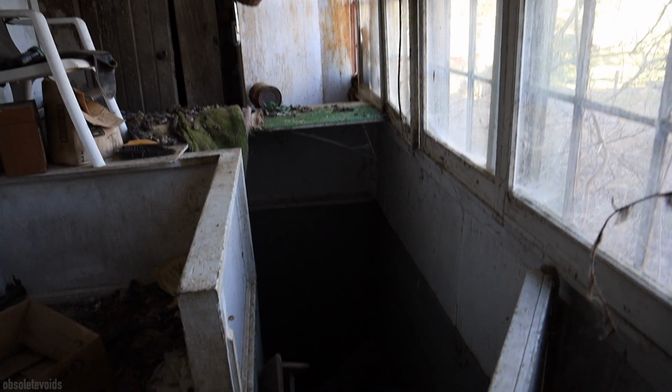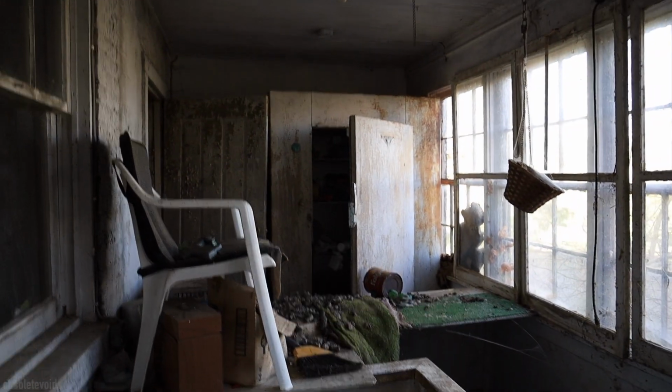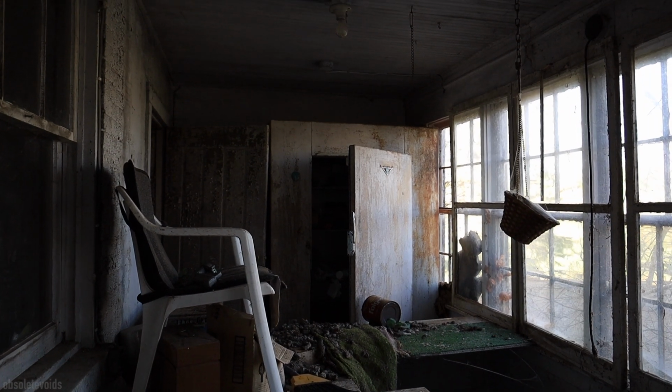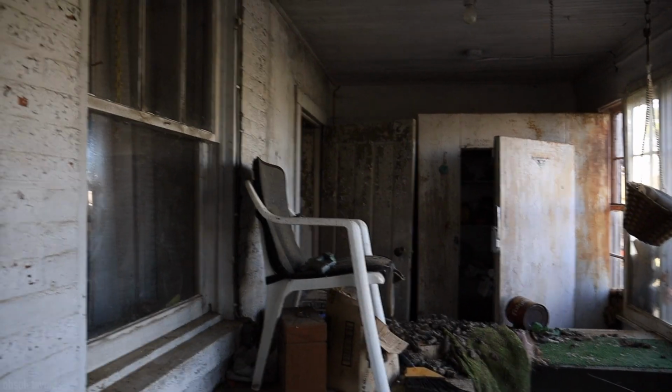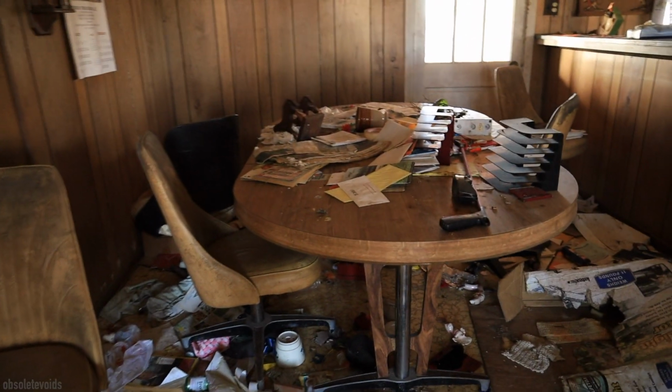Walk into the back door. It leads down to a creepy basement, which I won't be checking out because it's just too creepy for me. But we think that over there is a refrigerator. I'm not sure. I've never seen anything like that before. But then you come into this doorway and it leads you to the dining area. And it is clearly a mess.